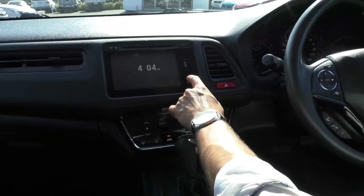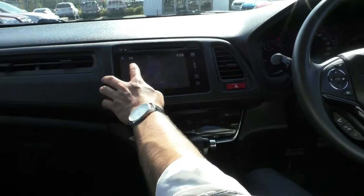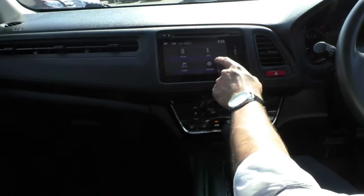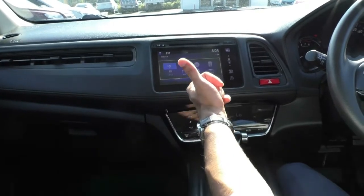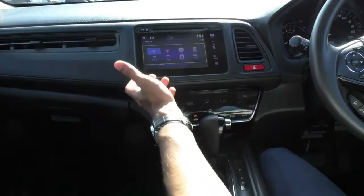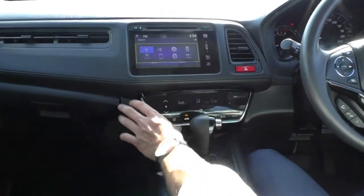Coming over to the entertainment system, you do get a very nice touchscreen head unit, very easy to use, very functional. It's got Bluetooth connect for your phone, car info settings, and audio, which has your AM, FM radio, Bluetooth connectivity, USB connectivity, CD input, pretty much everything you need in a car. As I said, it's got everything you could possibly need, and it's got this updated touchscreen system.